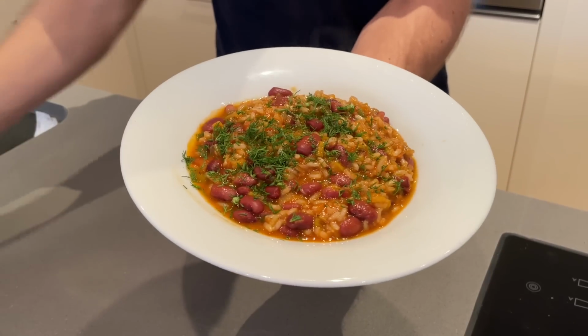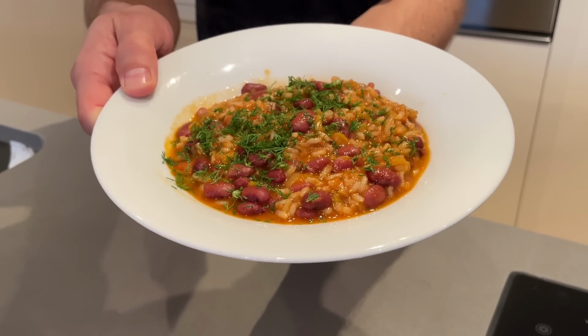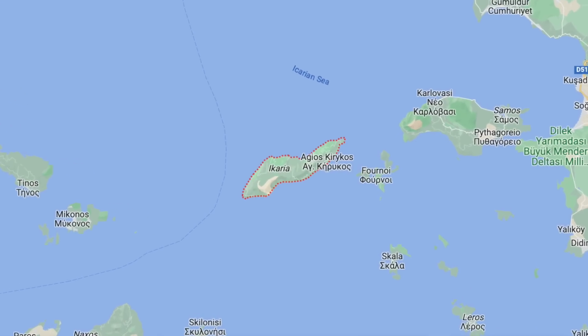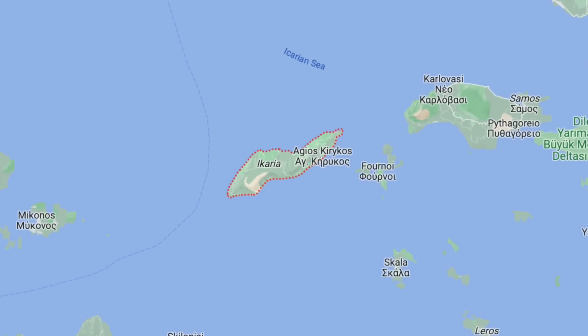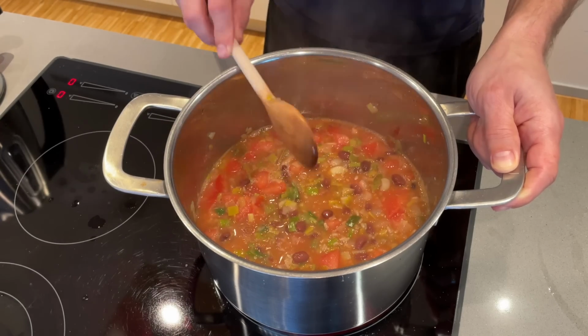And this dinner will be very special. I'm making a variation on the Ikarian longevity stew. This meal is inspired by a traditional meal from the Ikaria Blue Zone, which is known as one of the areas with the longest life expectancy in the world. And it just so happens that this meal is very blood sugar friendly and super simple to make.